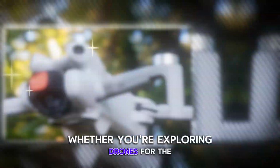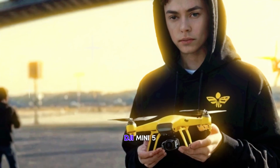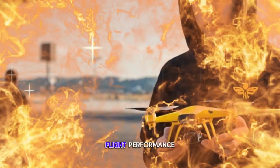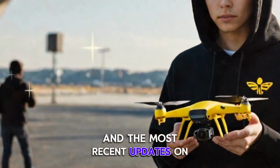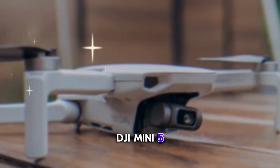Whether you're exploring drones for the first time or you've been in the sky for years, this deep dive will walk you through everything we know so far about the DJI Mini 5 Pro. From design changes to camera upgrades, flight performance, and the most recent updates on when it's officially landing. Let's get started. DJI Mini 5 Pro.